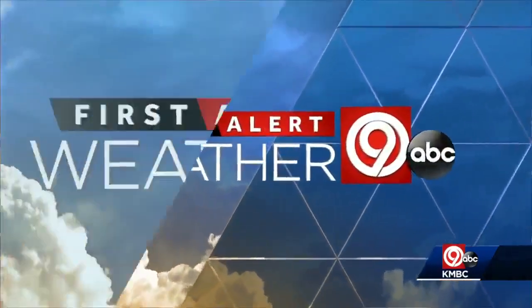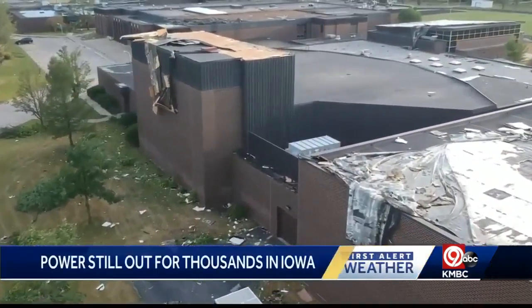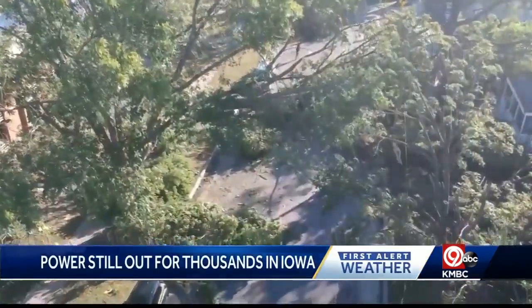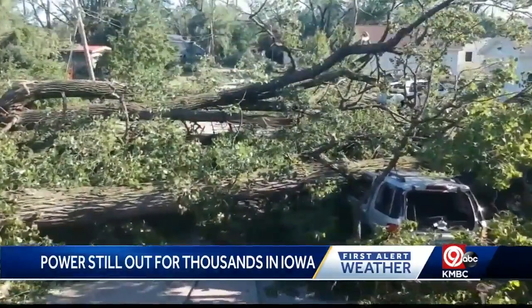Well, more than 160,000 people waking up this morning without power in Iowa. This after damaging winds tore through the state on Monday. It brought winds up to 100 miles per hour, toppled trees and power lines, damaged buildings, and ruined a third or more of Iowa's cornfields.